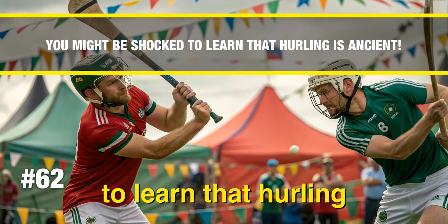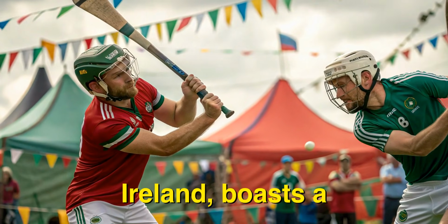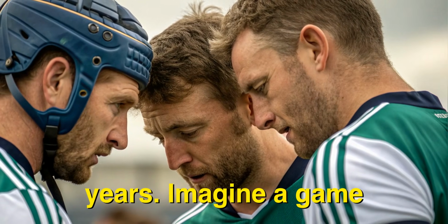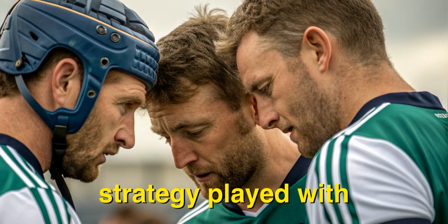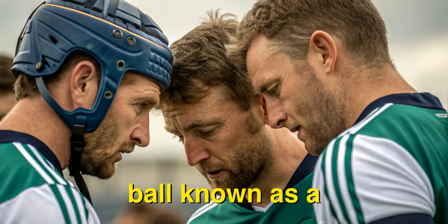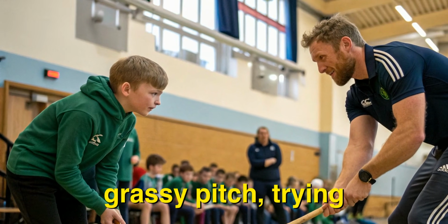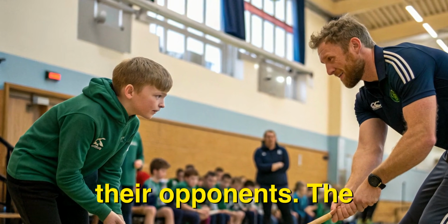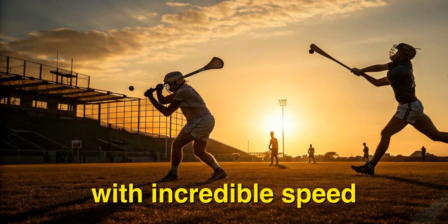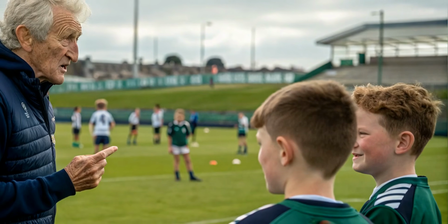You might be shocked to learn that hurling is ancient. This thrilling sport, originating from Ireland, boasts a rich history that spans over 3,000 years. Imagine a game where agility meets strategy, played with a wooden stick called a hurley and a small ball known as a sliotar. In hurling, players race across a grassy pitch, trying to score goals while skillfully dodging their opponents. The hurley allows players to strike the sliotar with incredible speed and precision, making every match an exhilarating spectacle.